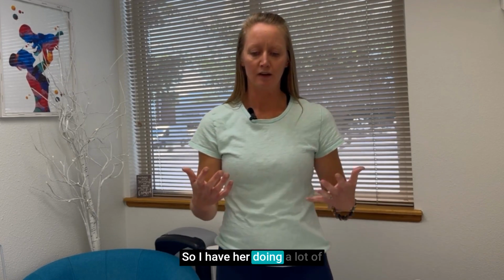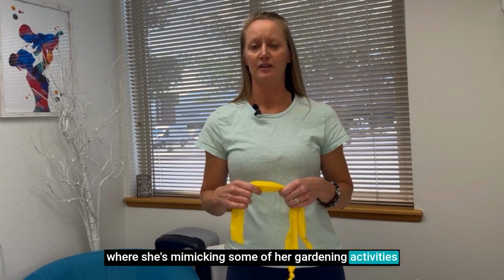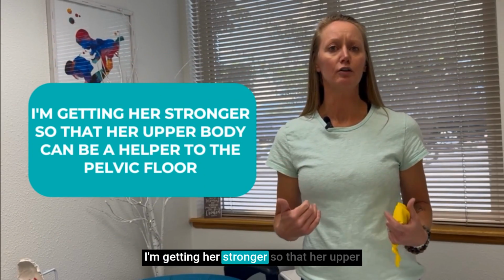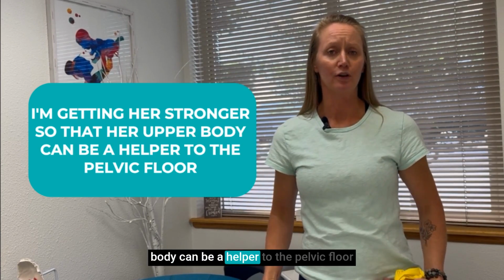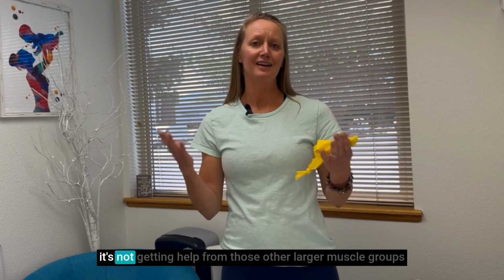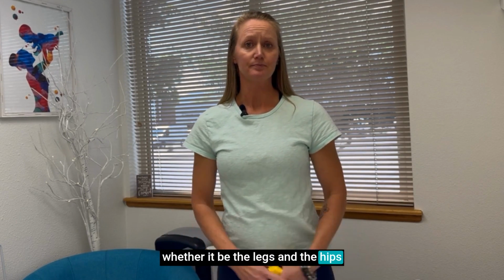So I have her doing a lot of exercises with a TheraBand like this, where she's mimicking some of her gardening activities or like picking up a wheelbarrow or things that she needs to be able to do around her house. I'm getting her stronger so that her upper body can be a helper to the pelvic floor. Otherwise, her core has to work more because it's not getting help from those other larger muscle groups, whether that be the upper body or whether it be the legs and the hips.